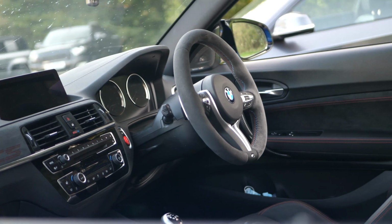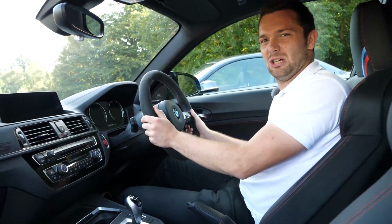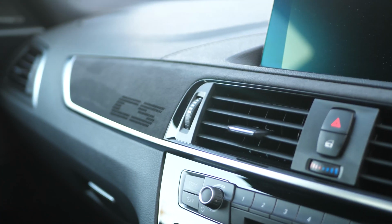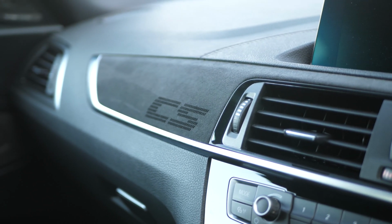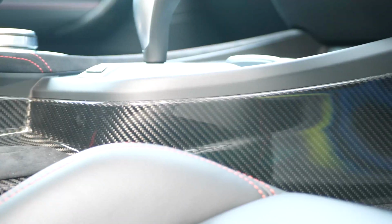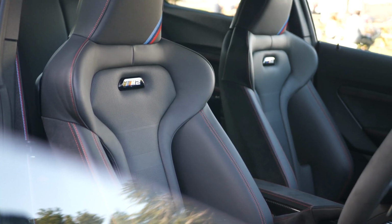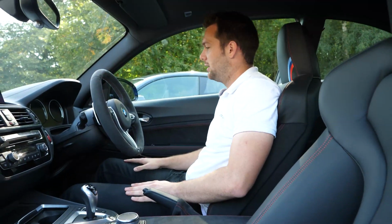So we've got this gorgeous Alcantara steering wheel, which I know a lot of journalists have actually said is a bit too thick, but I don't think it is. I think it's awesome. And then we've got more Alcantara here with the CS embroidered into it. It's a thing of beauty. It's a work of art, how they've managed to do that. The central tunnel here as well is carbon fibre. Take a look at that. How incredible is that? The seats are the M seats, and I don't know whether it's just me or not, but I think they feel a little bit more snug than those in the M2 Competition. Now, this being a CS, you get an awful lot of kit as standard.